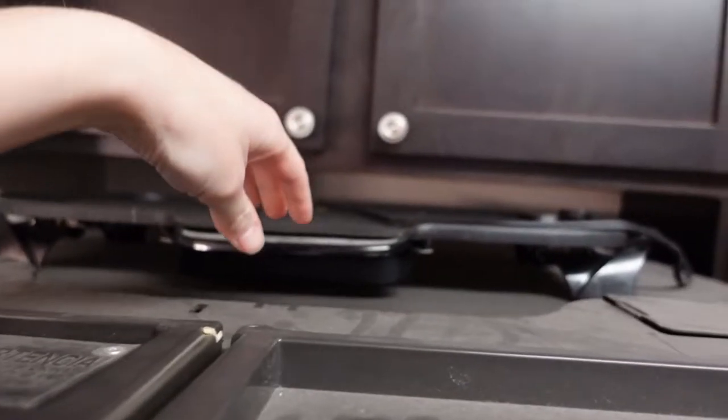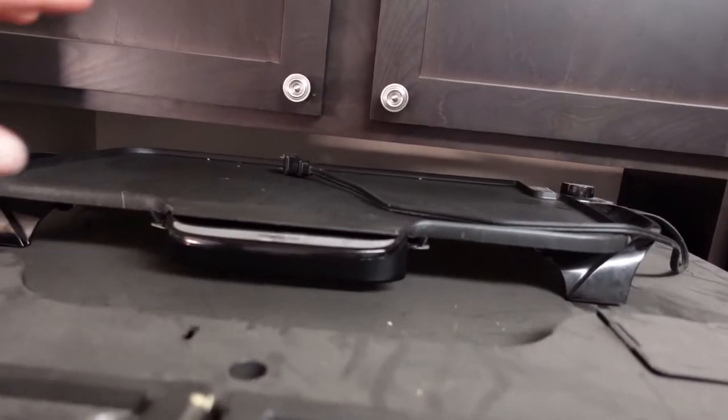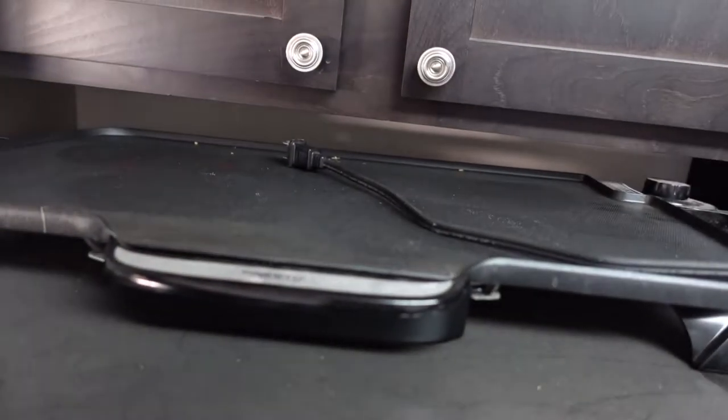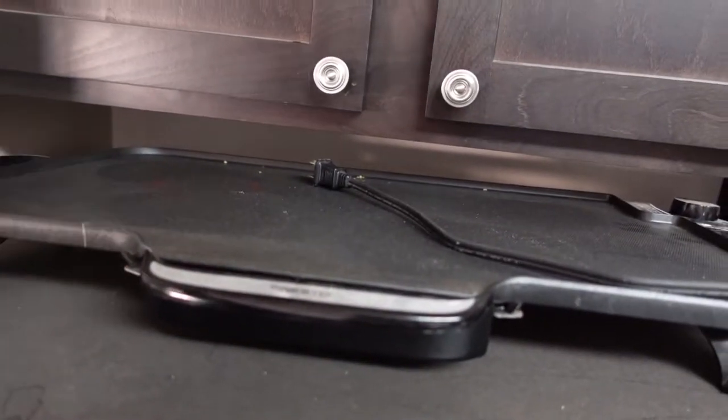Oh, and I guess one last thing. We do use the top of our fridge just to store our griddle. And we use this probably once a month for pancakes.